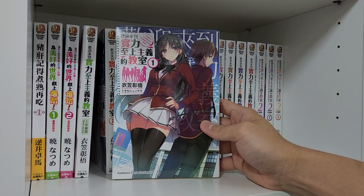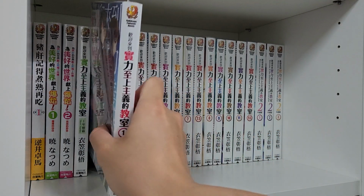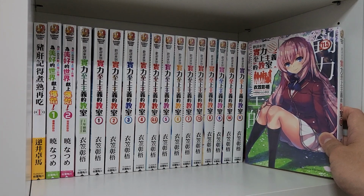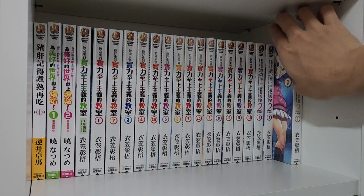It also won the Best Light Novel Award in 2023, so I'm very happy about that. This is also among my top 5 light novel recommendations in this video. I have a full collection of the first year up to volume 11.5, and for the second year I have it up till volume 3.